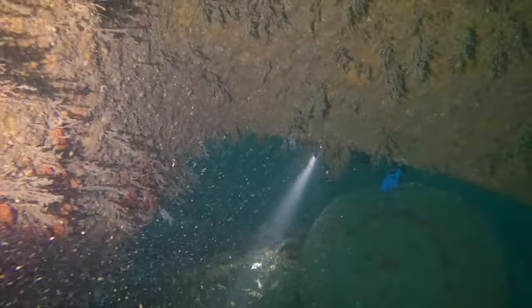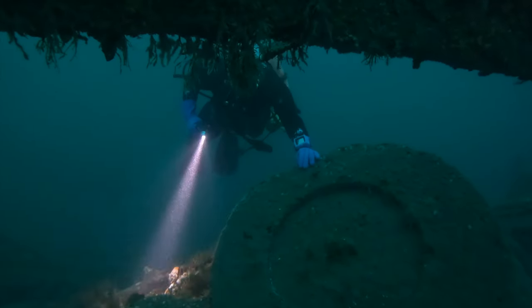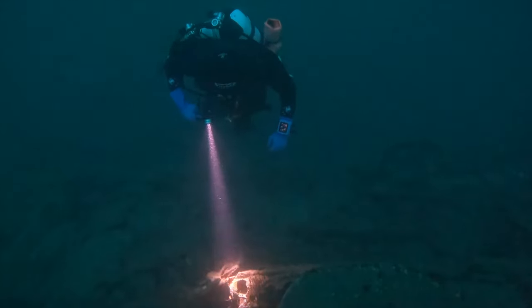Another one of them dives where you want to turn your lights on to look at stuff in close, but you get a bit of backscatter. So I'm just going to use Molly's torch for a bit. I think what we're going to do is probably have a look down the side of the ship. Now it's fallen out. Every time we come here, it's slightly different.